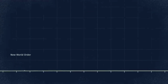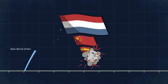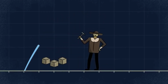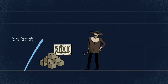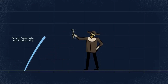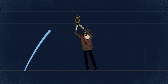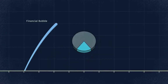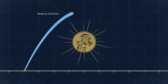In a nutshell, the big cycle typically begins after a major conflict, often a war, establishes the new leading power and the new world order. Because no one wants to challenge this power, a period of peace and prosperity typically follows. As people get used to this peace and prosperity, they increasingly bet on it continuing. They borrow money to do that, which eventually leads to a financial bubble. The empire's share of trade grows, and when most transactions are conducted in its currency, it becomes a reserve currency, which leads to even more borrowing.